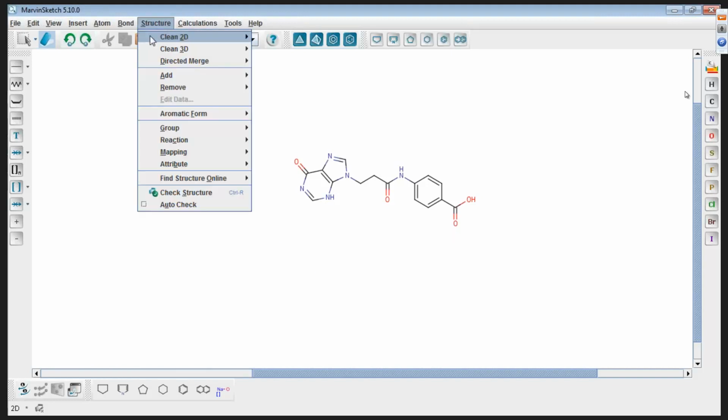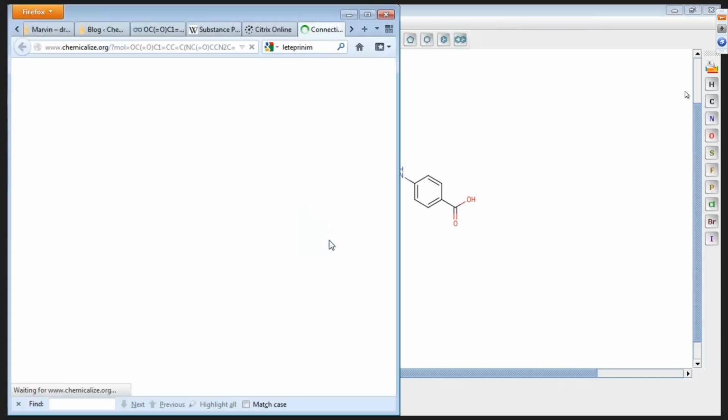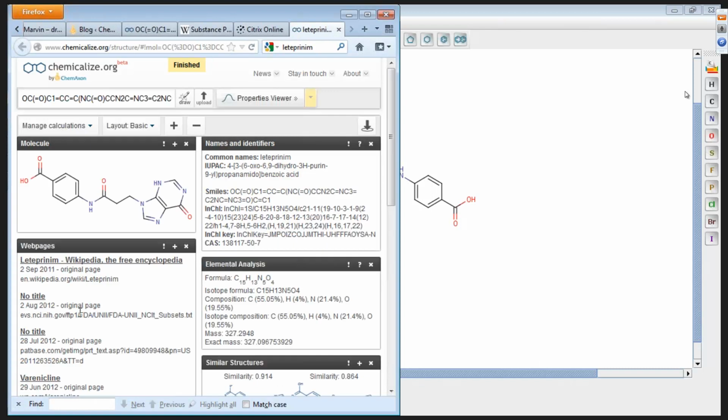If we want, we can go online and find the structure online. For this, we can go into the ChemSpider or PubChem database, or we can use our own, which is chemicalize.org. That's our free public browser tool. We have several options. We're going to do an exact search. This is the default screen we get back: the latiprumine structure here, with some physical-chemical properties.